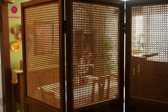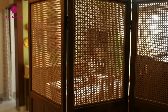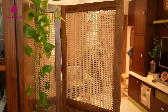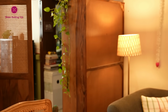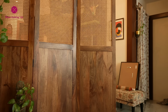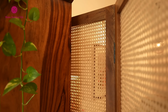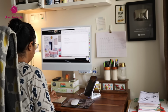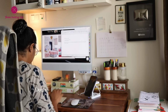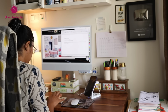Many of us live in small apartments where the living and dining spaces blend together without much privacy. Using partitions or privacy screens is a fantastic way to create that separation. I was so eager to buy a wooden screen like this one, but finding a piece with timeless beauty is the key if we want to curate a lasting decor style in our homes. My advice: read, research, make a wish list, and don't settle for anything ordinary or mass produced.